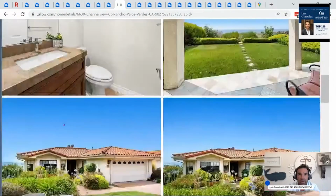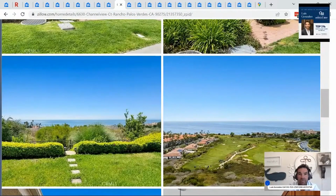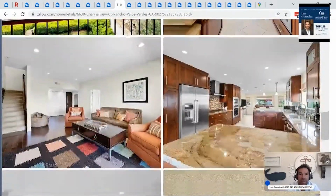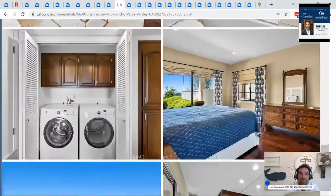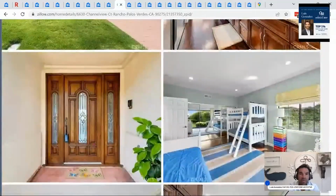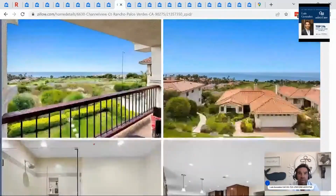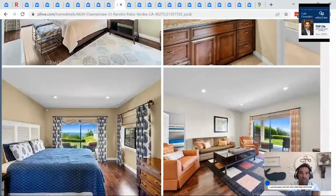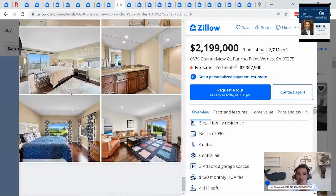There's your backyard, so you have some backyard. Maybe you can putt right into the golf course, and there's your golf course view. So yeah, golf living with some ocean views in this property. Looks good. Looks like it should do well. It should be a very popular unit that should sell without too much trouble. So if this is the right one for you, come get it quick before it's gone, because not too many homes pop up with golf course views. Okay, so that's a 2.1 for 6630 Channel View Court, 2,700 square feet at 2.1.